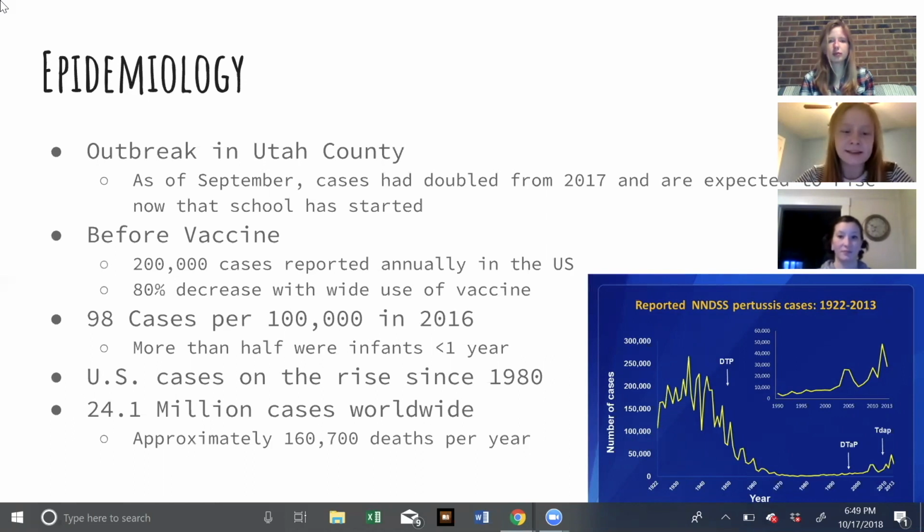Before the vaccine, there were about 200,000 cases reported annually in the US. Since the vaccine, there's been an 80% decrease with wide use. There are still hot pockets where outbreaks occur when vaccine rates are low. As of 2016, there were 98 cases per 100,000. Unfortunately, more than half were infants, and some of those infants passed away. In the US, cases have been on the rise since the 1980s, when the anti-vaccine movement started gaining speed.